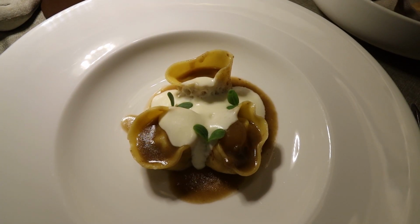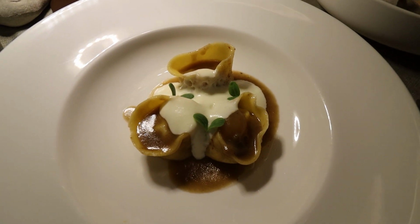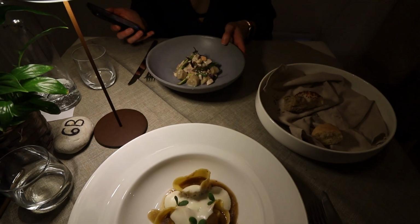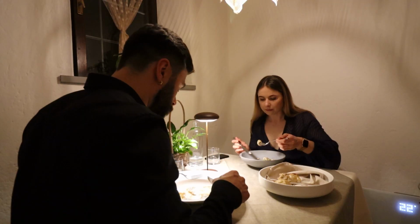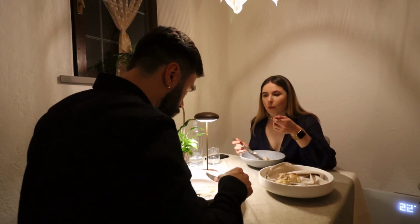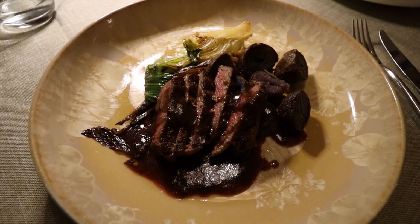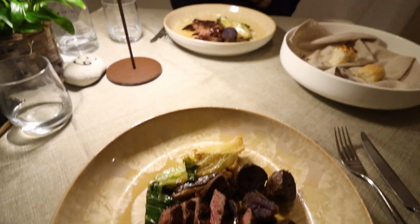For the first course I had the Trentino ravioli filled with potato, sausage and a cheese mousse, served in a vegetable broth and apple jam. And you have gnocchi? Gnocchi with fish and asparagus. For the main dishes we both had the beef sirloin served with the La Grande wine reduction, roast potatoes and grilled radicchio.